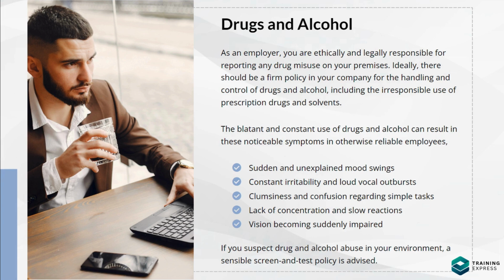Sudden and unexplained mood swings, constant irritability and loud vocal outbursts, clumsiness and confusion regarding simple tasks, lack of concentration and slow reactions, vision becoming suddenly impaired. If you suspect drug and alcohol abuse in your environment, a sensible screen and test policy is advised.